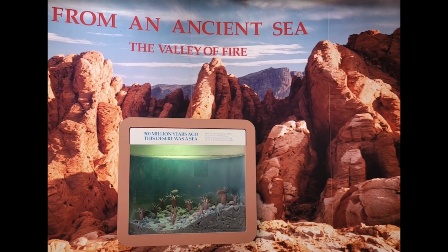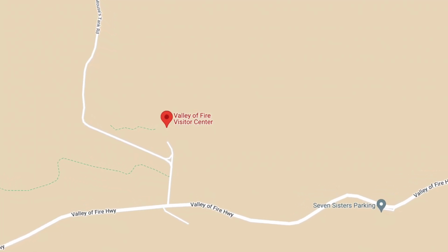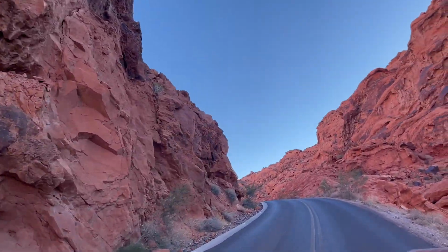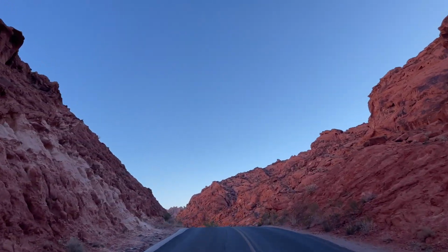And if you continue along that Valley of Fire highway, instead of going north on Mouse's Tank Road, if you continue heading east, you'll see more cool rock formations. There are a couple viewpoints, a few hiking trails, including Elephant Rock.